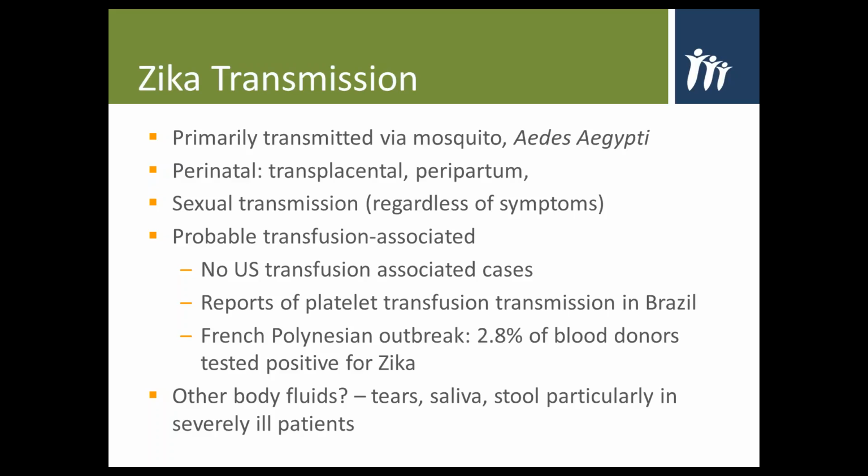In the French Polynesian outbreak, 2.8% of blood donors did test positive for Zika. And in case folks aren't aware, all of our United Blood Systems blood donations are tested with a Zika NAT test, which is provisionally approved under an IND. So it's not approved for patients, it's just approved for testing the blood supply. And we have had several positives in the blood supply thus far. There is some speculation that other body fluids might be infectious. There's one case where an elderly gentleman who was dying from other causes is believed to have transmitted it to the caregiver, and the main contact was with tears and saliva, but that is one case.